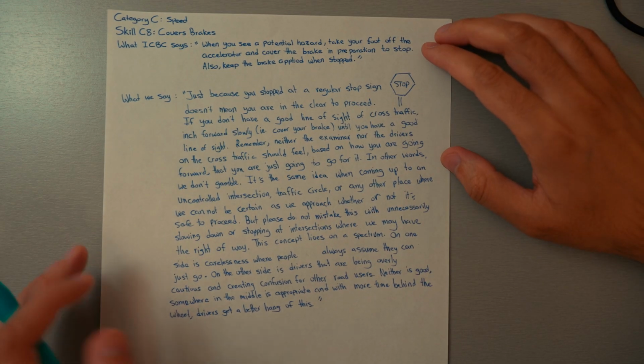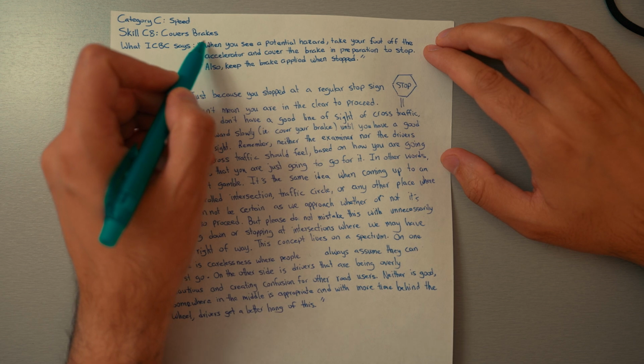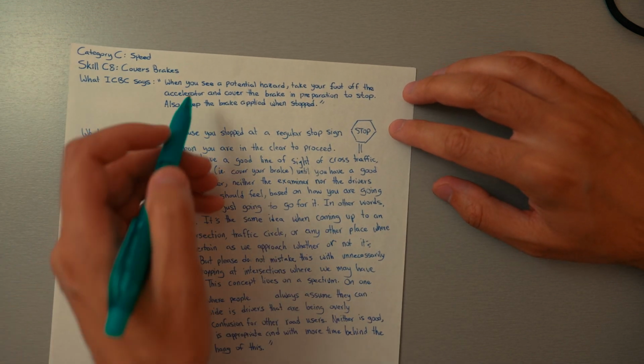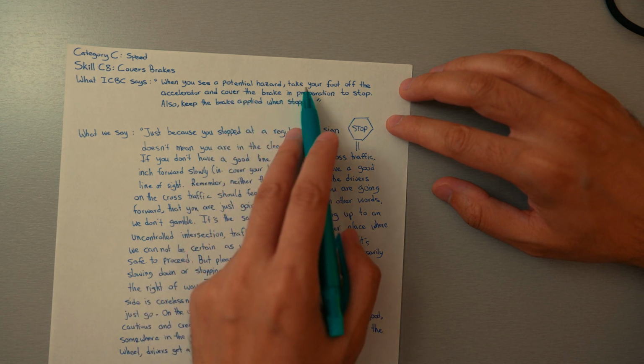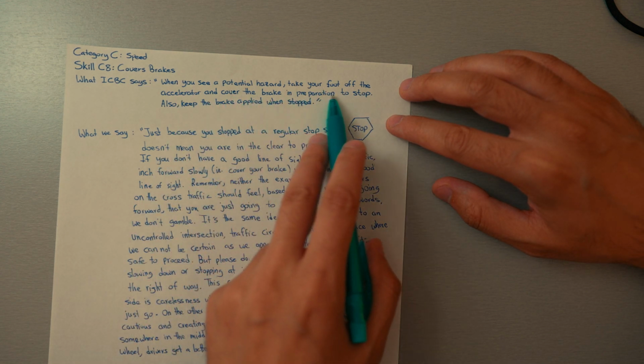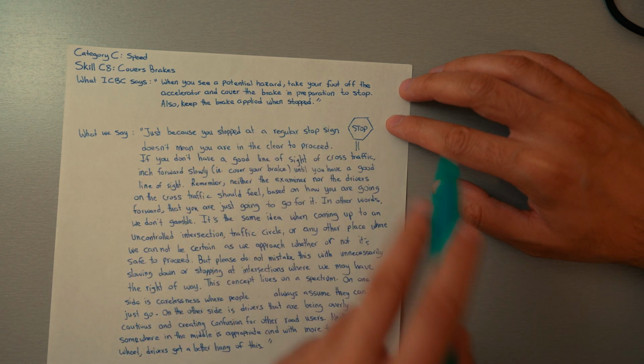All right, so category C, speed. Skill C8 covers brakes. What does ICBC say? When you see a potential hazard, take your foot off the accelerator and cover the brake in preparation to stop. Also keep the brake applied when stopped.